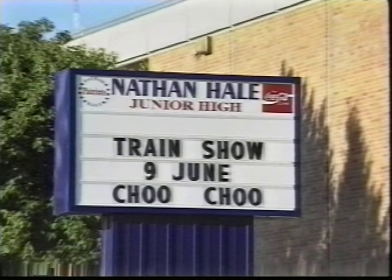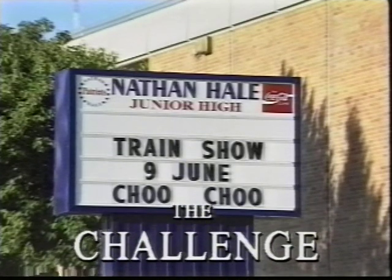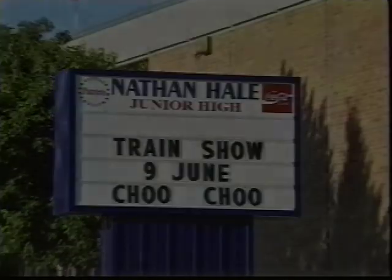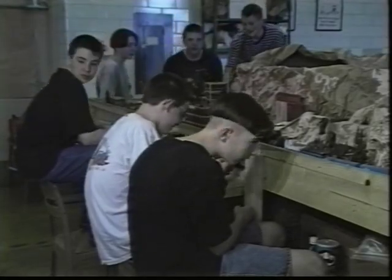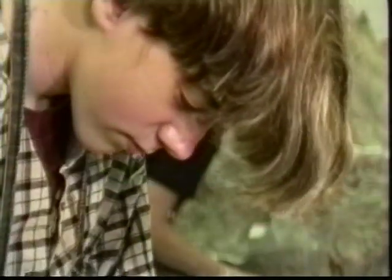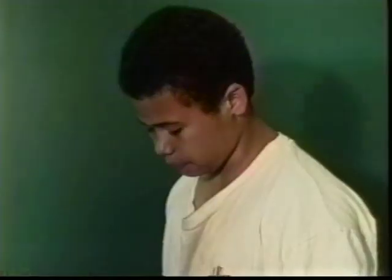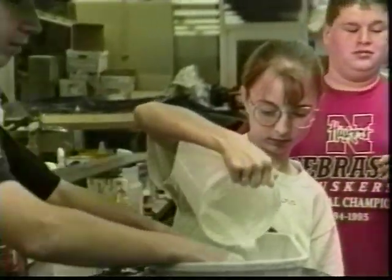June 9th was the annual train show meet, and this was the target date for the completion of the WICO model layout project. The young men had already built another layout called the Silverton, which allowed for the simultaneous running of six trains, a great layout for teaching teamwork and proper and safe operations of model layouts.